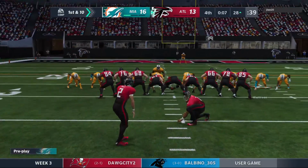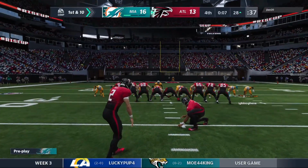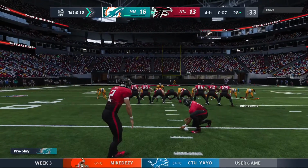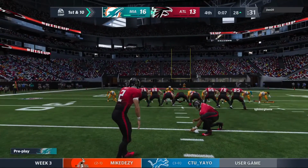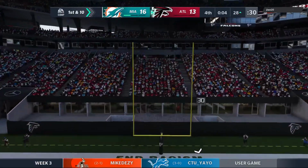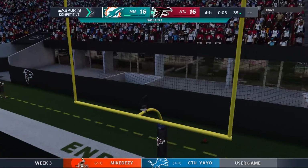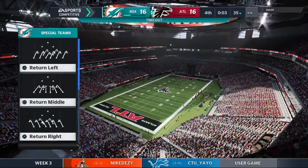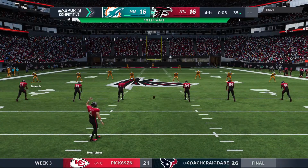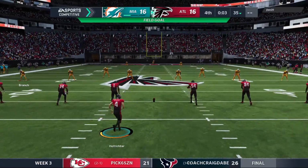So here we go. Maybe the biggest kick of the game forthcoming. This to potentially send us to overtime. And this one is right down the middle. And they will tie this game here in the final seconds. So a money kick there in the final seconds.